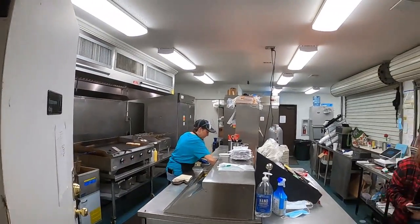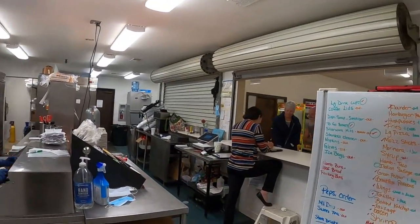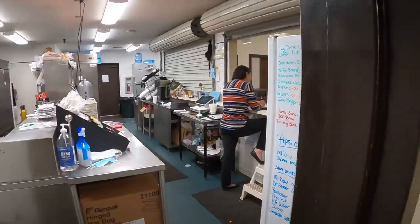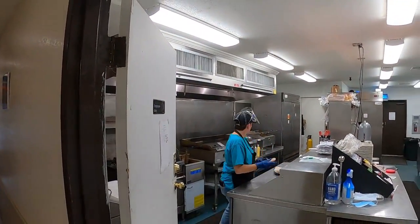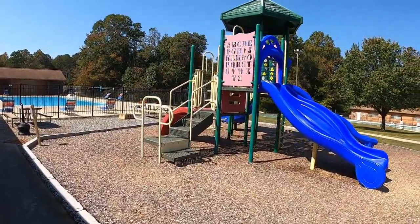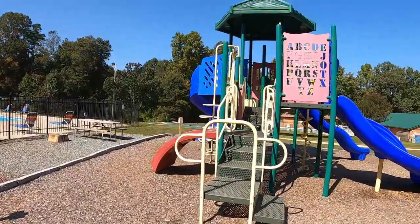So here we have the grill. And they serve all kinds of stuff here. Some of the stuff down the list there, but they got really good food. I had breakfast here a couple of mornings. Very good stuff. So here's an outside play area for the kids. They've got a full playground, and I've seen kids on it, so apparently they are open.